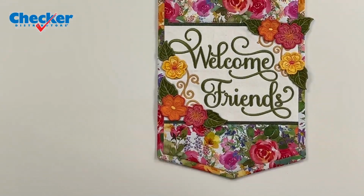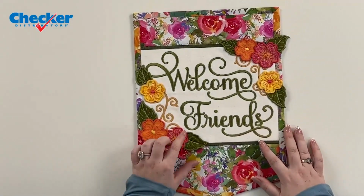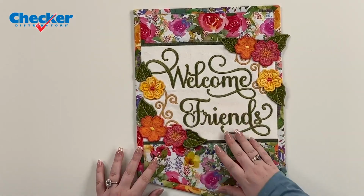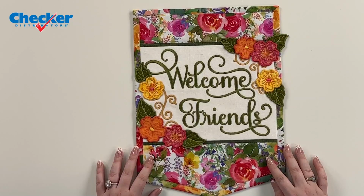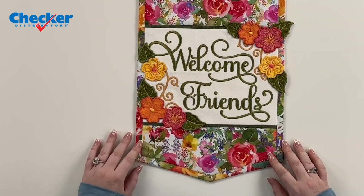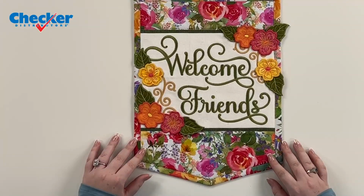Next up is from Janine Babbage Design. This says, welcome friends. You have your very cute applique flowers and leaves, and it gives you some dimensions, with cute curvy lettering. She always has patterns for any season, any holiday, so you can check them all out if you search Janine Babbage on our website.